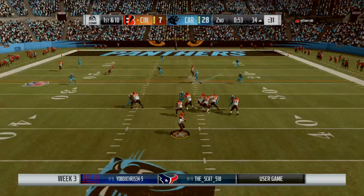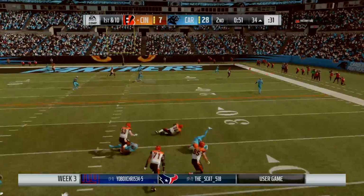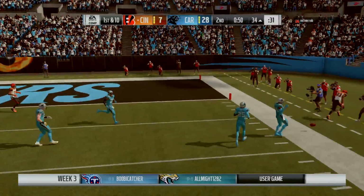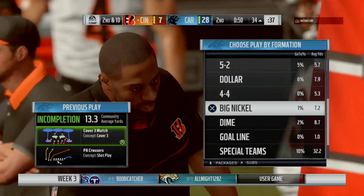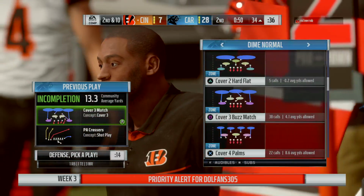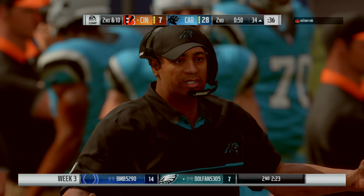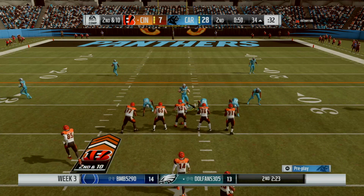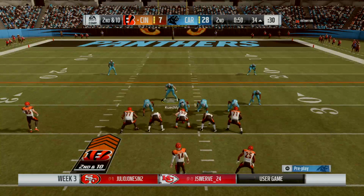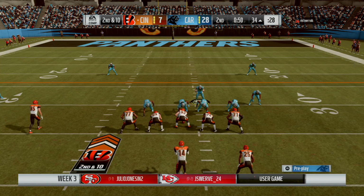Play action now, Dalton. And incomplete, crisis averted. Almost picked. Instead, 2nd down. This defense has been very disruptive early on as they force another one to go awry. Seems to be the front and the back end. Pass rush, they've been able to get home, and they're taking the ball away in coverage as well.